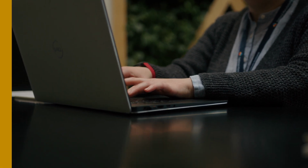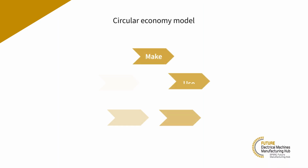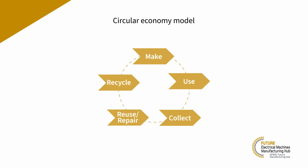The way that we're approaching circular economy within the FEMM Hub is that we're looking at an array of solutions, because the circular economy doesn't dictate one singular solution, but gives you an alternative way of approaching problems so that you can design in sustainability from the very first idea, concept of components or products.